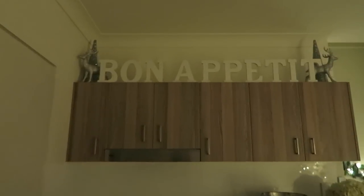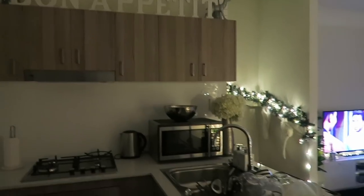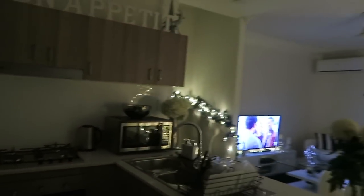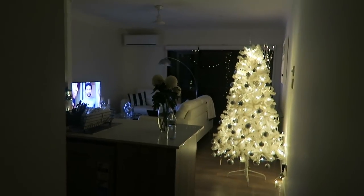And then as for the kitchen, is it clean? Yeah, it's clean. I have those up there. I didn't really want to put too much up there because it's not like my old place where there was a lot of space above the cabinets. So this is the view from near the front entrance.